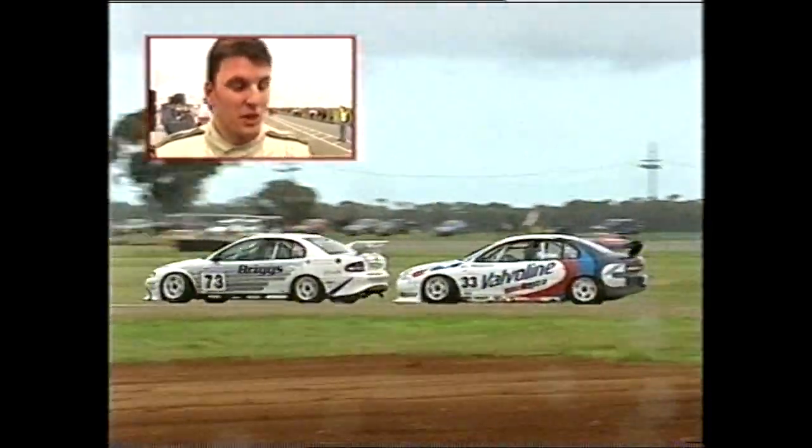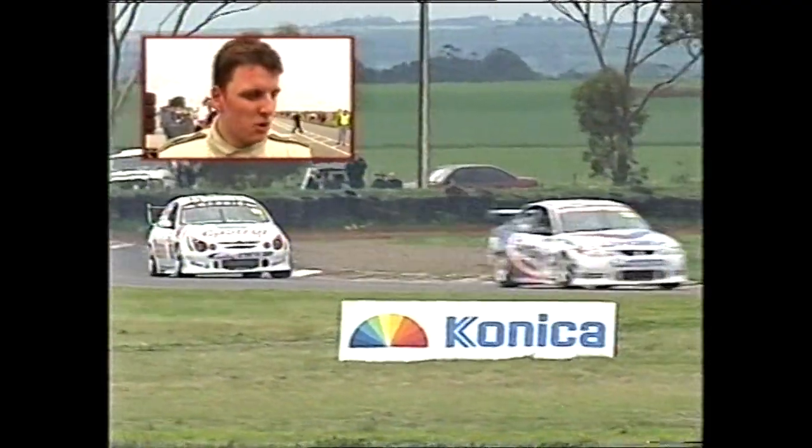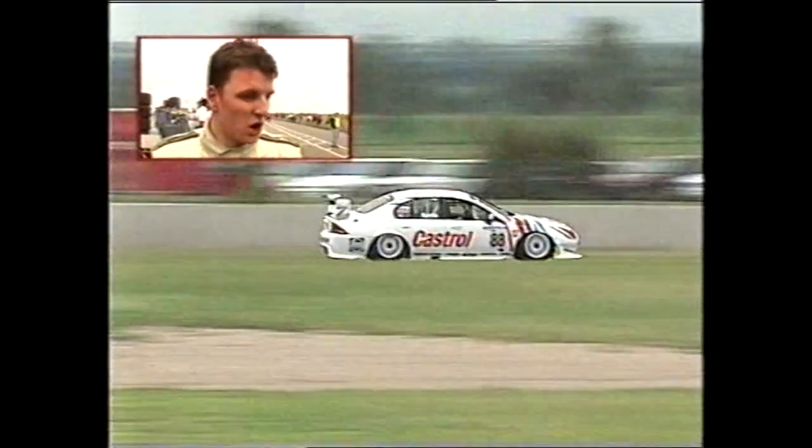What can you say about that move by Simon? Wasn't deliberate, or was he trying to avoid an accident? Do you know, we're coming out of the corner, and I'm not going to blame everything on Simon, but I believe that he moved out on me, obviously to move me out of the way, and I can't do much about it now, and it looks like he's going to win it.